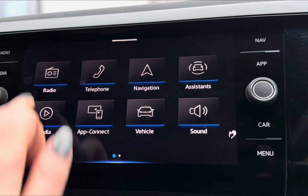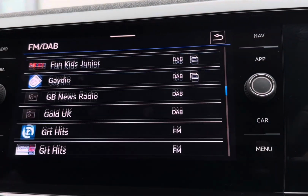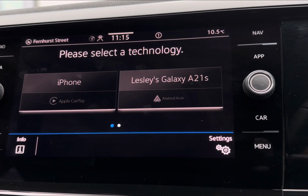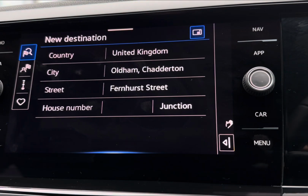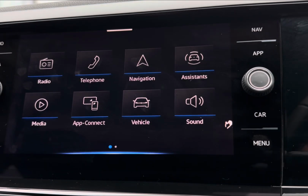Moving across into your central touch display screen, you do have a wide selection of radio stations to keep you and your travelling passengers entertained, especially on those longer trips, alongside your wireless app connect, including your Apple CarPlay and Android Auto. You do even have your built-in navigation system as previously shown on your cockpit screen, so you can quite easily get around those unfamiliar areas.